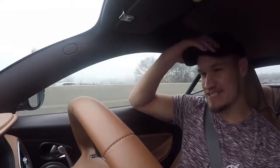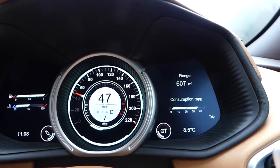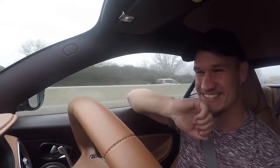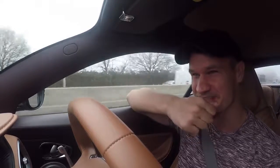599, we are getting over 600. Let's jump to 607. 607 on the range. It is staying at 607 from Aston Martin V12.